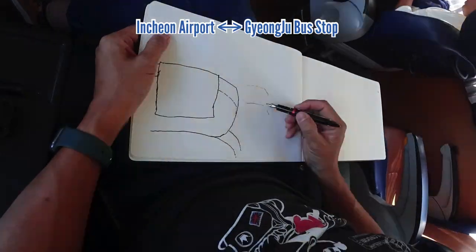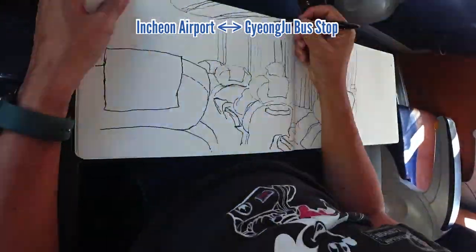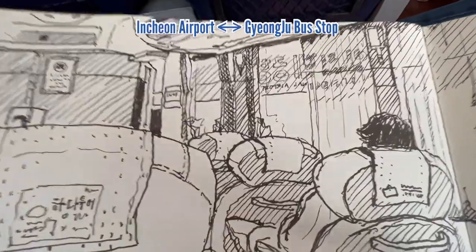Hi all, I made a trip to Gyeongju in October and rode the express bus going to Gyeongju and the high-speed train on the way back from Gyeongju to Incheon. So I decided to document the journey for both ways so that if you're on a similar journey, you can decide what's best for you.